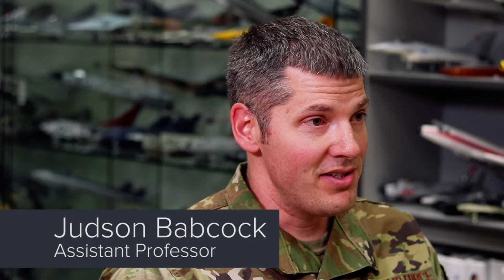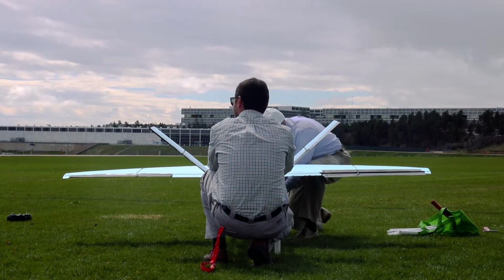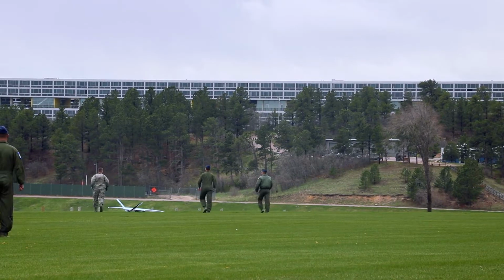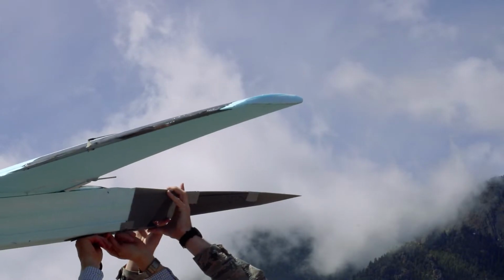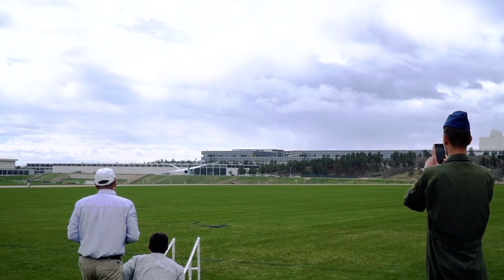Part of the learning process that our students go through is failure. And inevitably, when they're creating an aircraft, something will happen and the aircraft will crash or be damaged in some way. And that's where 3D printing really has an advantage for us, because if we have an aircraft crash, we can come back and the part that's broken, we can put it on the printer, and we come in the next morning, we'll have the replacement part that we need so we can try to fly again.